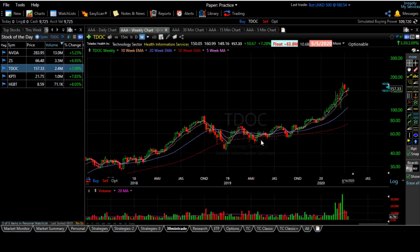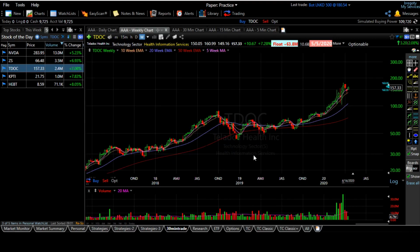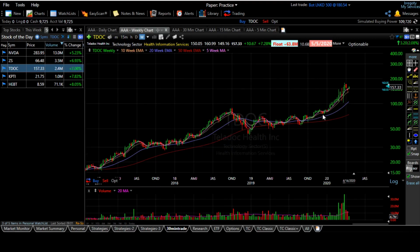TDOC is right now in a parabolic stage. This is a health-related tech stock, Teladoc Health. It is related to the current coronavirus, right? And the coronavirus is really making it perform very well. Most of the doctors and most of the patients need telemedicine related services. So that's why it is performing very well in this down market. But still, it is trying to move up.